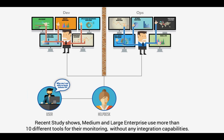That's where the cloud model comes in. I would say leave all the backend headache to the cloud vendor and focus on business critical IT alerts. And that's where Site 24/7 comes in. It's a powerful all-in-one monitoring solution on cloud, which can be accessed anywhere, anytime.